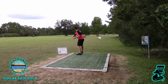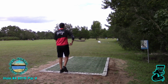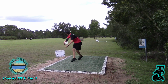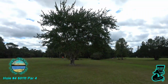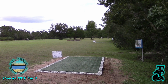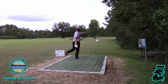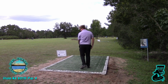Nick looking to do the same, going with that backhand. He's got one up a little bit higher. I swear it's up there somewhere. Came down. I'm pretty sure it came down. I'm not really sure where, but this freaking camera guy, he needs to tighten it up down there, that guy. Too funny, Clay.